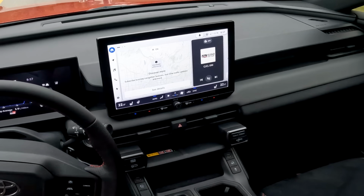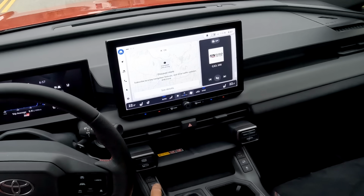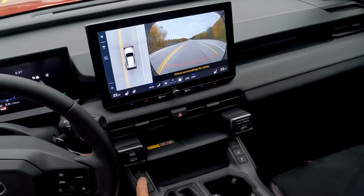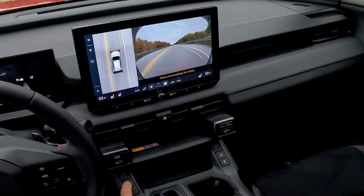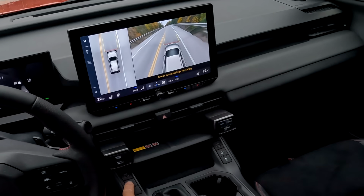And so you should be able to do things like update over the air, and there's a lot more flexibility and capability with the new Arene system. Right, and I even read there's some AI that's been built in, so the system should be able to learn and adapt over time.